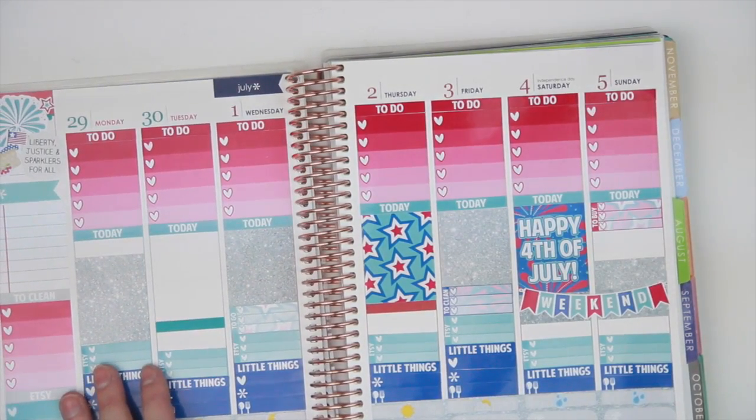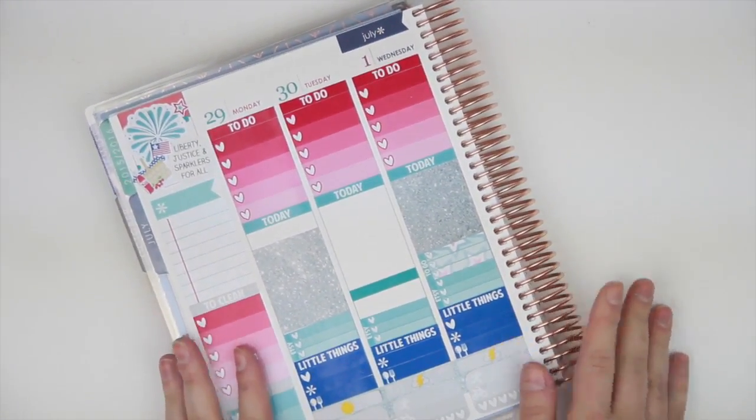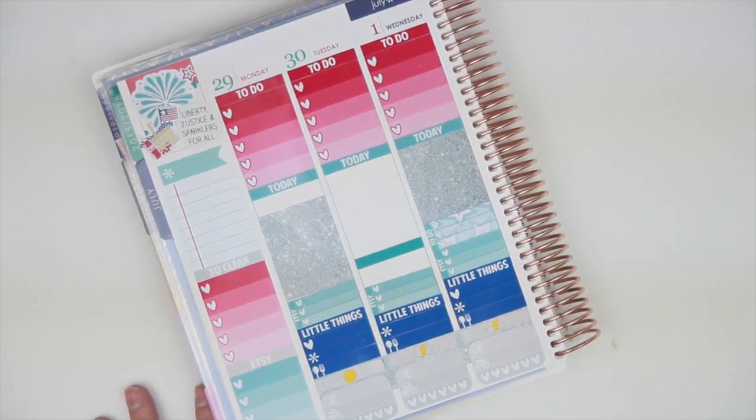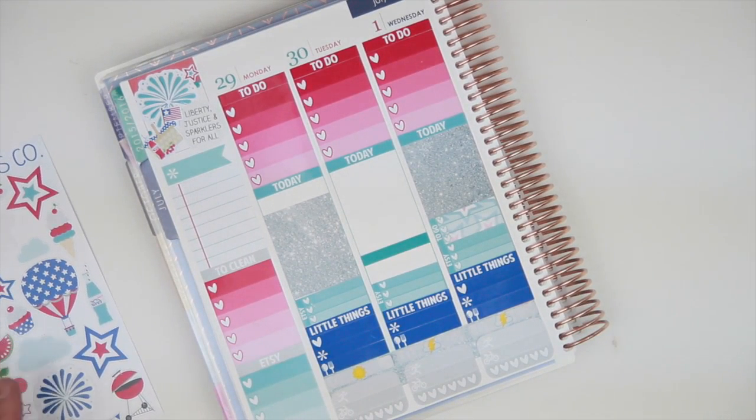Now it's kind of to the planning part, so I'm going to go ahead and flip this over now that I got most of my decorations in. So pretty much what I do is I plan everything that I know I'm going to do, and then I leave spaces for other things that are going to come along during the week.